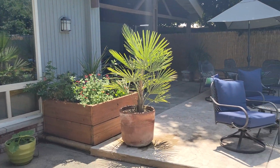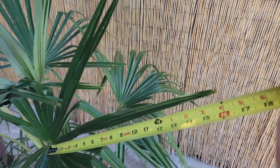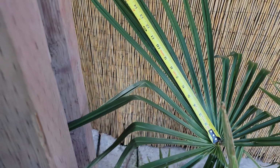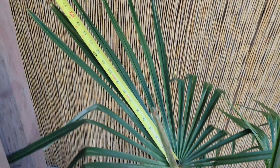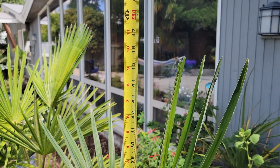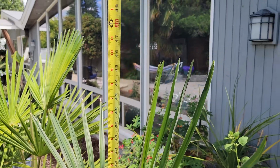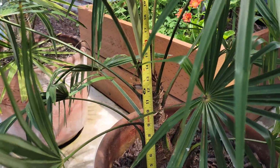Now, if we do some quick measurements here, the one in the shade, if we look at the length of the end of the fronds here, 16 to 18 inches for the plant in the shade. Overall, this shade plant is 45 inches roughly from the dirt to the top of the tallest frond, and it's about 14 inches of trunk.